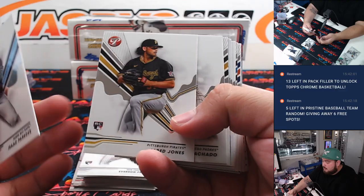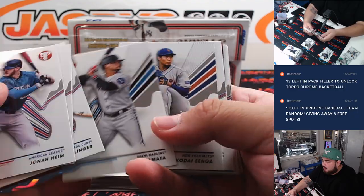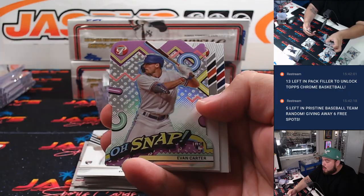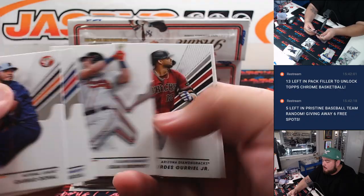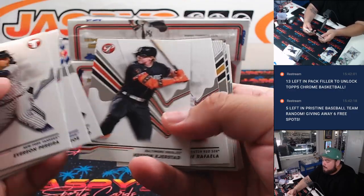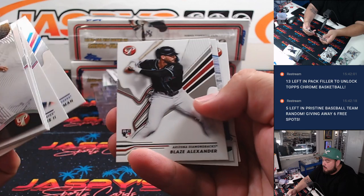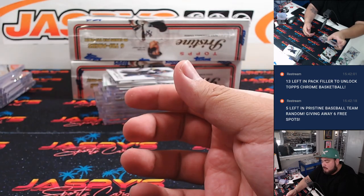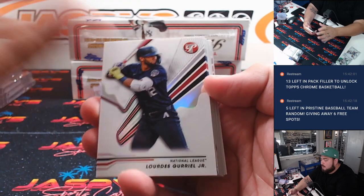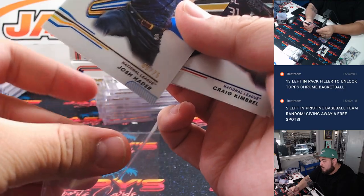Here we go. Next one. You got a Vladimir Guerrero Jr. Frozen Ropes. Oh, snap! Evan Carter. Blake Snell. Squeaky clean J-Rod. And let's go with these hits here. Hader for the Padres.